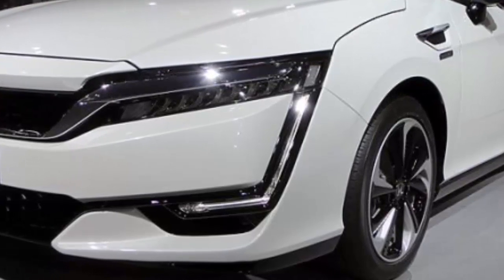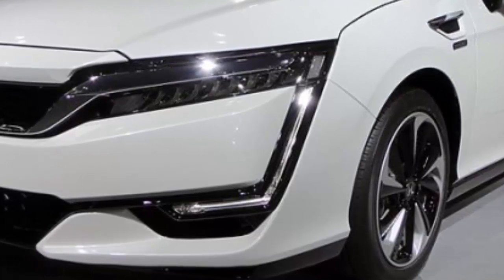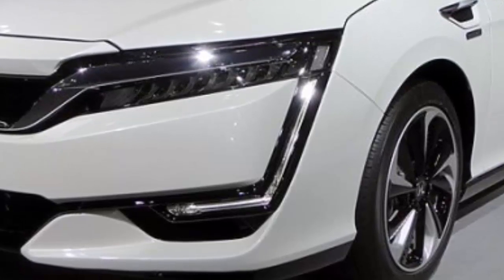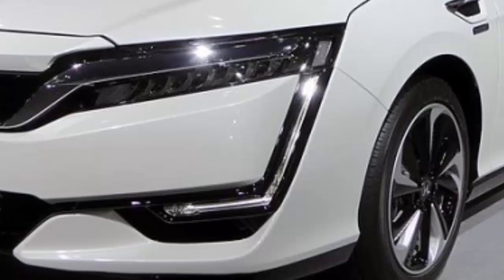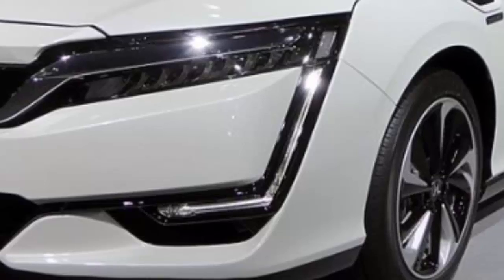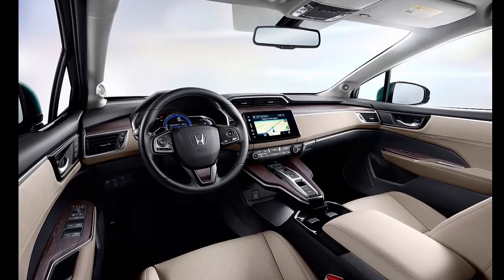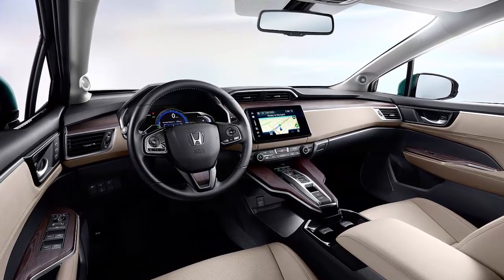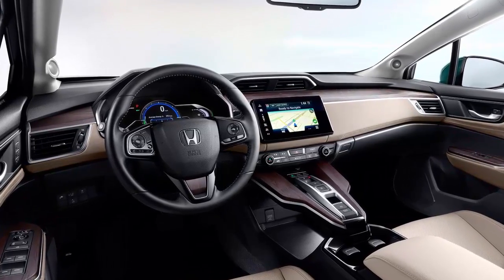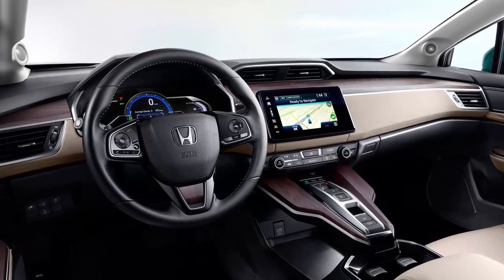Underpinning the Honda Clarity is a high-strength bespoke chassis. The futuristic-looking FCV measures 4,915 mm in length, 1,480 mm in height and 1,875 mm in width. It has a 135 mm ground clearance and a wheelbase of 2,750 mm. Electricity from the fuel cell stack is stored in a lithium-ion battery pack, which provides the electricity to the drive motor. The fuel cell stack delivers more electricity directly to the motor when more power is needed.